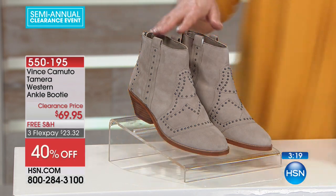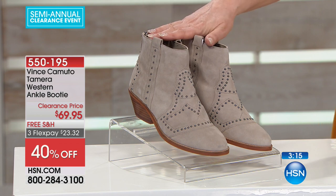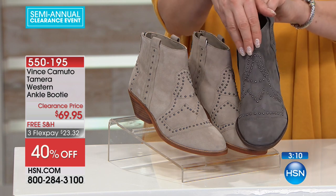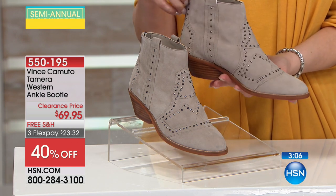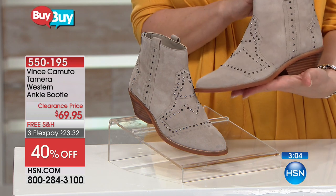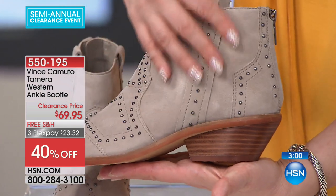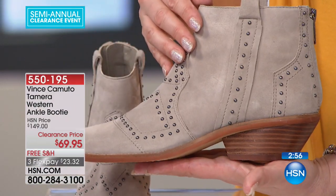I love that. Now, okay, so we did Greystone. This is London Fog. Do I have this right? Is this London Fog and this Greystone? Okay, so here's Greystone, a little darker. London Fog is like a little bit of a misty color. It's almost like a taupe color, but we're calling it London Fog. And here you have that Vince Camuto style and the Vince Camuto quality of the genuine suede.